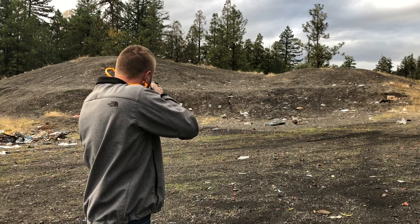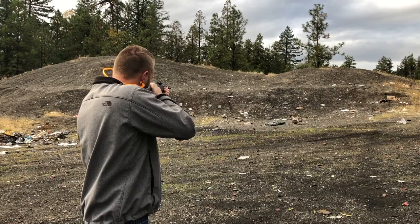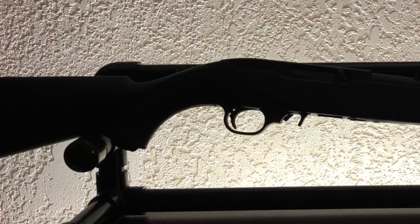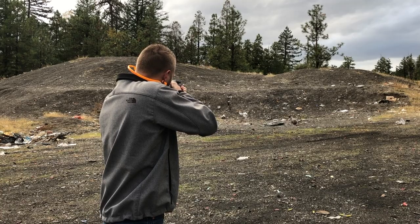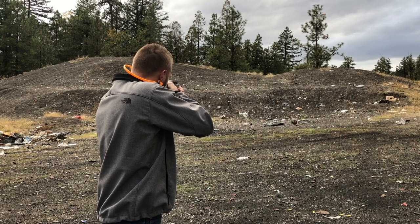The one I am reviewing for you today is a synthetic stock, blued barrel with a 1/16th right hand twist. Most of these synthetic stock variations weigh anywhere from 4.5 to 5 pounds. The weight is just enough to forget about. Trigger weight isn't terrible at 6 pounds. The trigger feels decent with a nice click and reset.